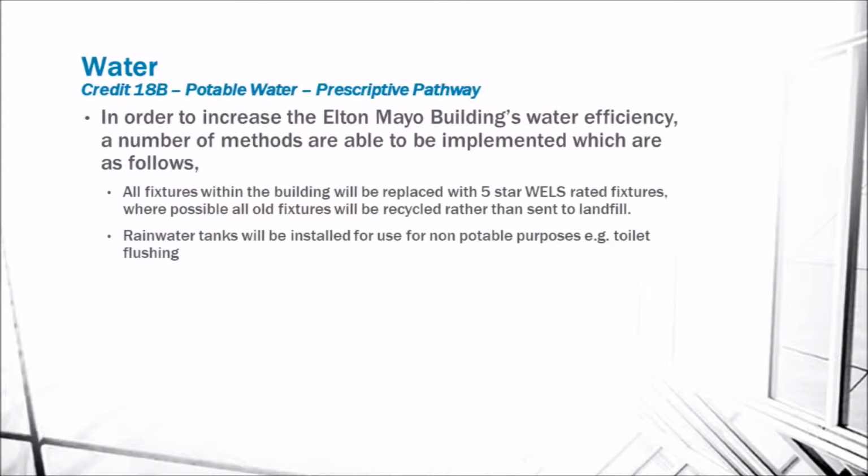Water. Credit 18B, Potable Water. Prescriptive pathway. In order to increase the Elton Mayo Building's water efficiency, a number of methods are able to be implemented, which are as follows: All fixtures within the building will be replaced with 5-star WELS-rated fixtures. Rainwater tanks will be installed for use for non-potable purposes.